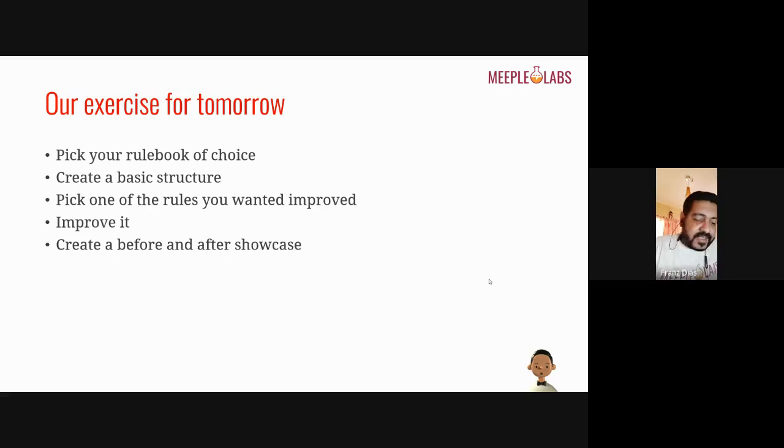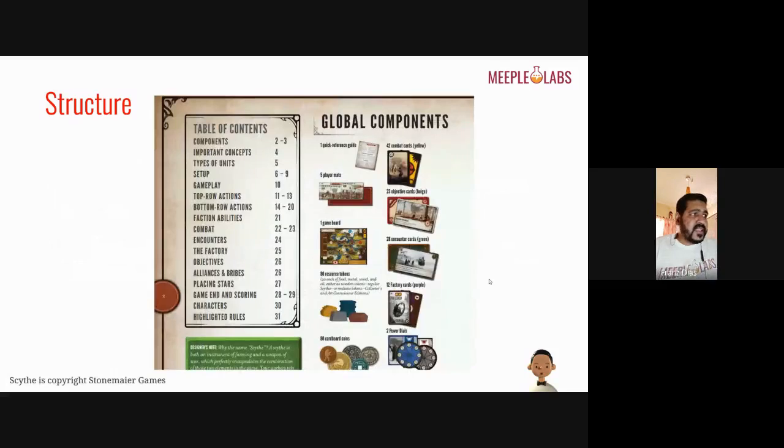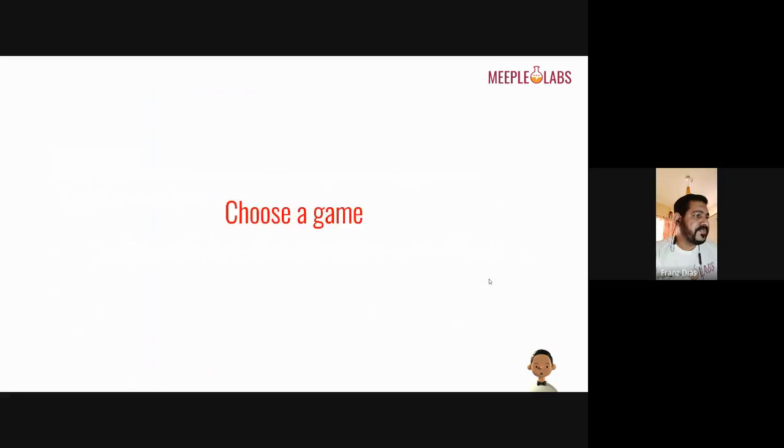Like the index that we saw in Scythe. I can bring up that reference so that, yeah, so this is a structure. It's effectively a table. You could put it down as a table of contents. You don't need to put the page numbers. Just put it in the format of how you'd like to structure this particular rule book.